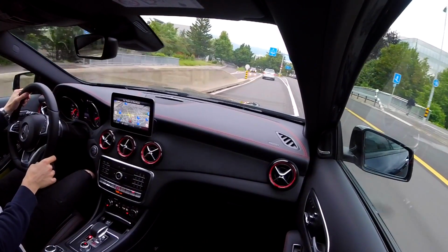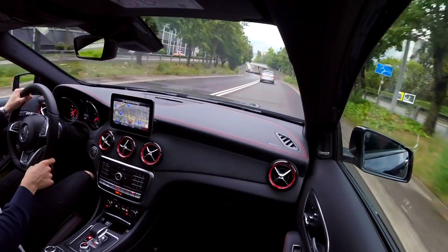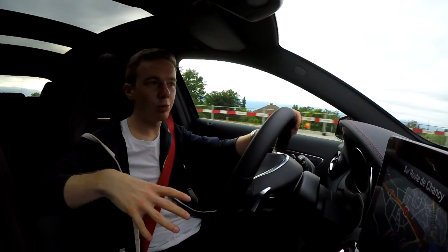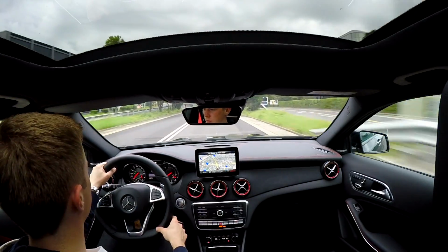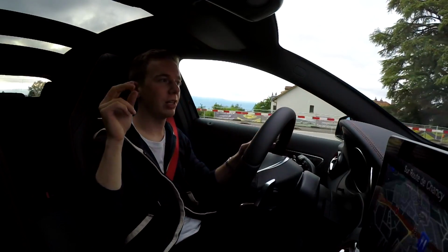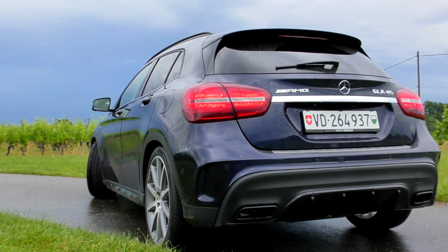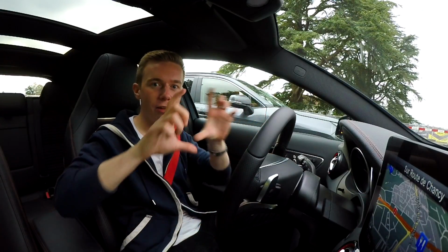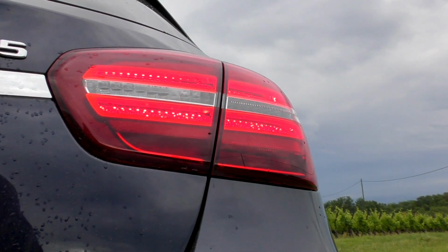You have these red calipers with AMG written in black on them, so the contrast is really beautiful. Inside you also have some red touches that I'm going to show you later on. Moving back to the car, you have the exhaust system, two tips on each side, the black exhaust tips, and the 45 AMG GLA badge, AMG on the left, all in red. They're pretty shiny as well.